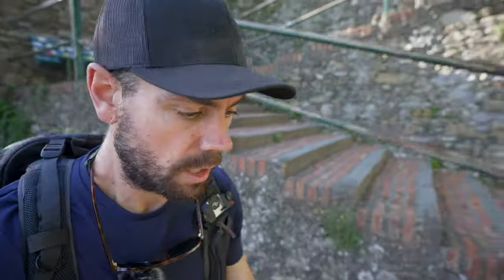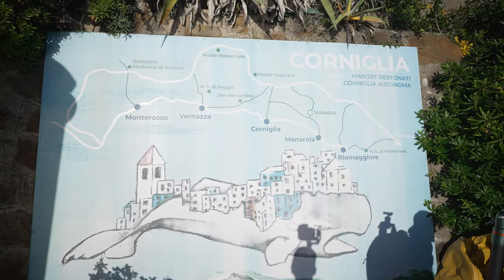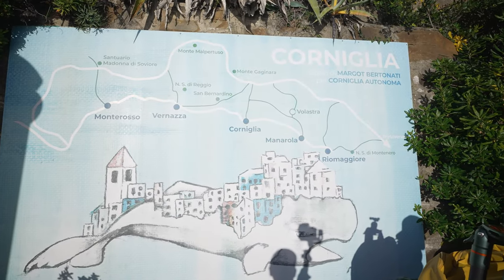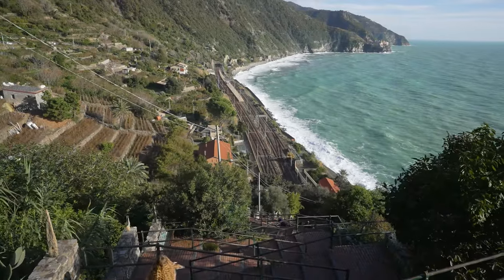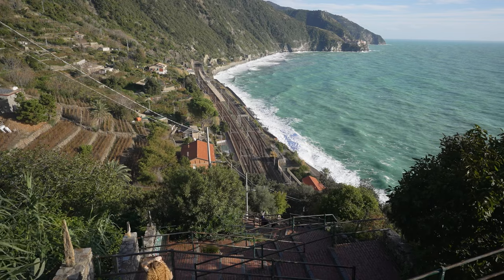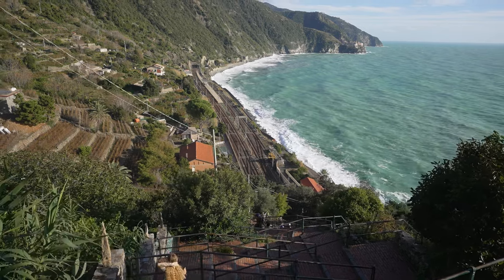We are en route up the stairs to Corniglia, which is one of the five villages. And this is one of the lesser visited ones, simply because it's a bit harder to access. And there are a couple of different ways you can do so. One of them is the way that we're going, up like 400 steps.